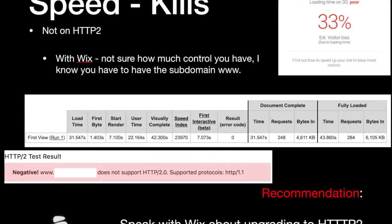Imagine, come on, let's do it. 1, 2, 3, 4, 5, 6, 7. Now the website starts to load. Who wants to sit there for that amount of time? I'd be bored. I'd be gone. It'd have to be some hell of a content for me to sit around for 7 seconds just for the page to start to render. Not fully load, start to render. So yeah, that is definitely something they can work on. But compressing the images and going to HTTP2 will quickly reduce that time.